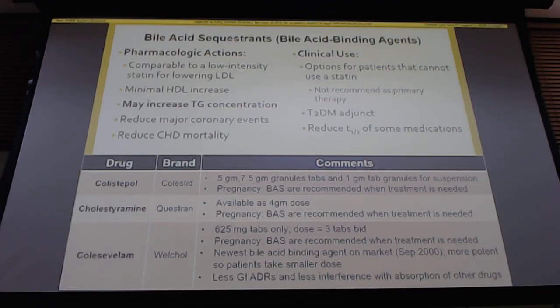Okay, our actions: we see again that this is similar to our low intensity statin. What did we just talk about that was also similar to our low intensity statin? Niacin, okay. You also can potentially have an increase in your triglyceride level. Do we want to do that? No, okay? We don't want to increase our triglyceride level. So if you were having to use this because somebody couldn't tolerate a statin, you need to look at their triglyceride level to make sure they're not also borderline for that, okay?